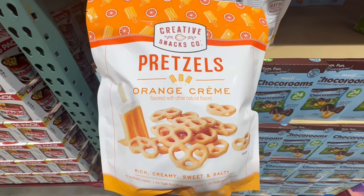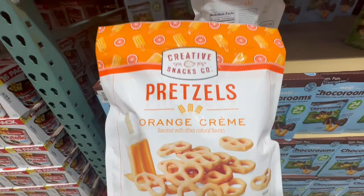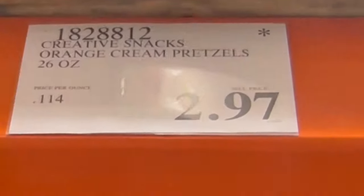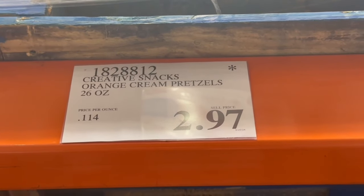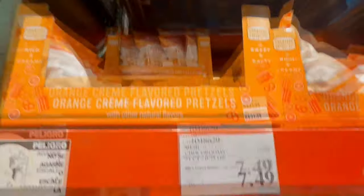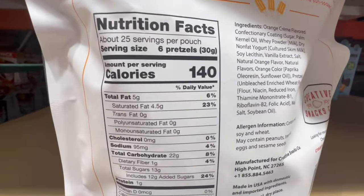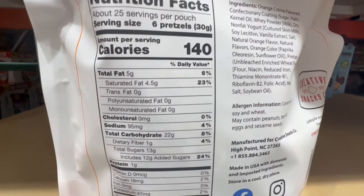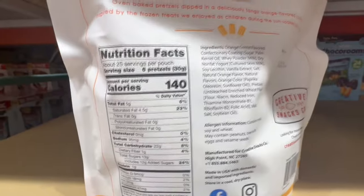Did anyone try these orange cream pretzels? I never got a chance to try these. The only thing orange cream that really catches my attention though, for some reason, is in ice cream. $2.97 for this bag of around 26 ounces. This one is still in several Costco locations, but at this price, I only spotted it in Irvine. It's around 140 calories for 6 pretzels, and that would be around 13 grams of sugar.